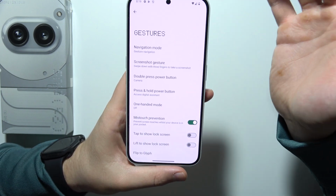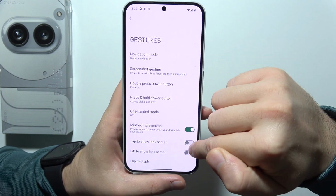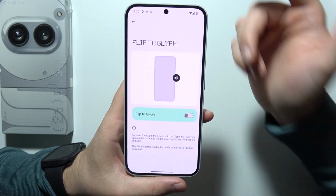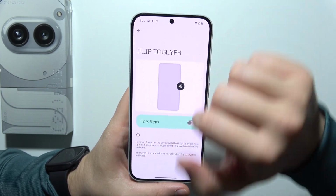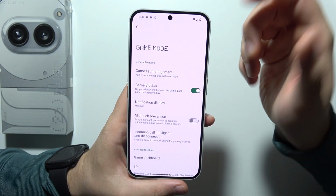You can even open specific application if you want. There's also option for tap to show the lock screen, or lift to show the lock screen. And you can also flip your phone to turn on glyph interface. Now, when you go back from this one, we can find game mode.